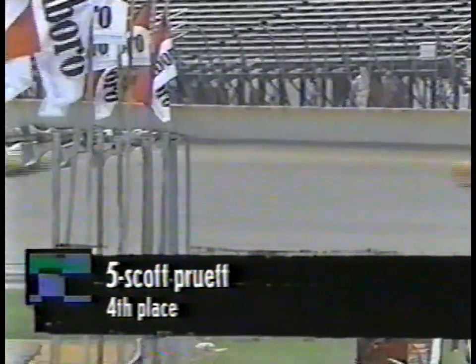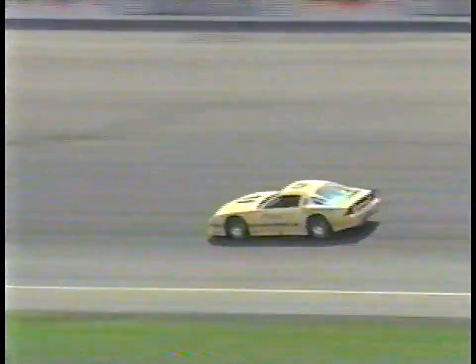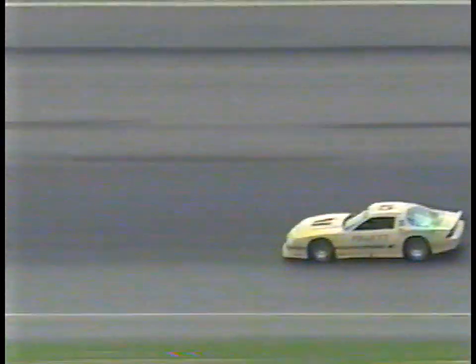4th place is Scott Pruitt. He's a man who loves video games. Any chance he has, he'll play a video game, go to an arcade. As a matter of fact, we asked him about the fact that he brings video games on the road with him.